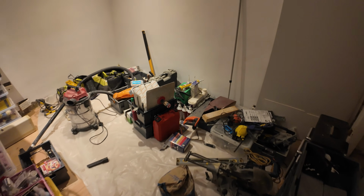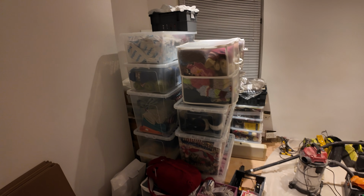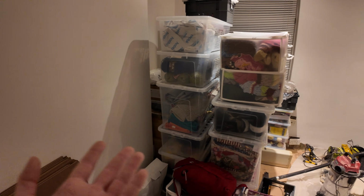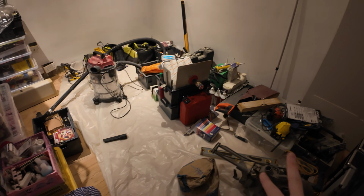Let me also show you how upstairs is looking because that's also changed a lot. We've still got all our tools here because obviously we haven't finished the work yet. And then all of my stuff. I don't think I'm going to be able to touch this for a while until we've kind of done the work and we can move the tools out the way.